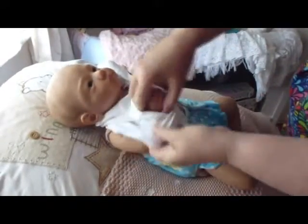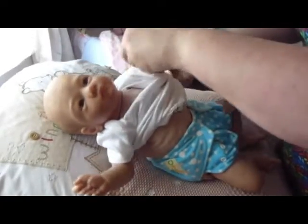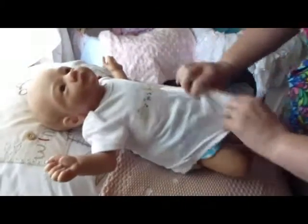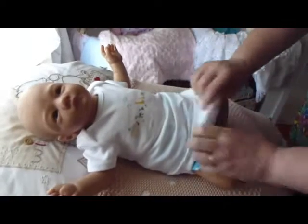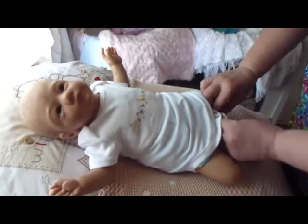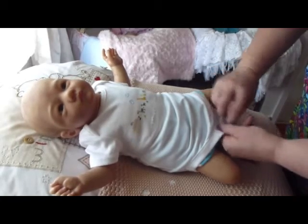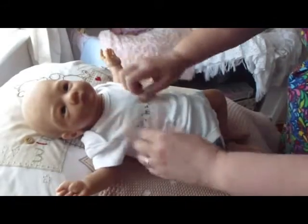Some of the dolls we saw at the show a couple of weeks ago were so pink and red in places, and I just think... well, everybody's got their own taste. But to me, that just looks like they've just been born, and if you want a really newborn baby, then that's fine, that's no problem, but it's not to my taste. I like to know they're a little bit older. So, yeah.